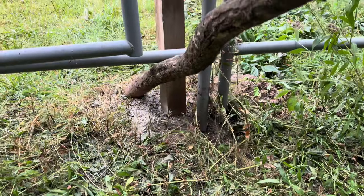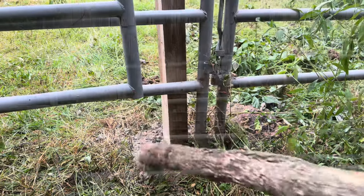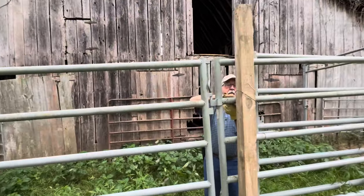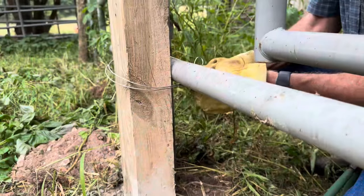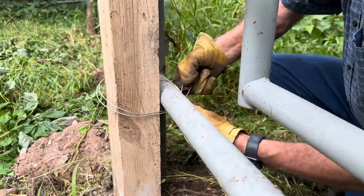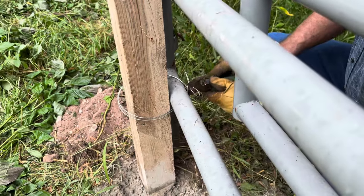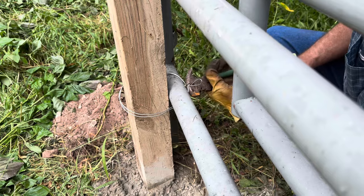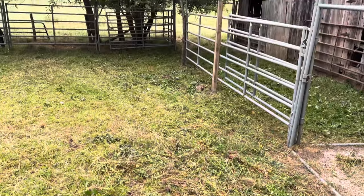Use the old post as a lever to scoot that corral panel back to the post. As a famous guy once said, if you give me a lever long enough, I can move the world. Job completed, looks better, and stronger too.